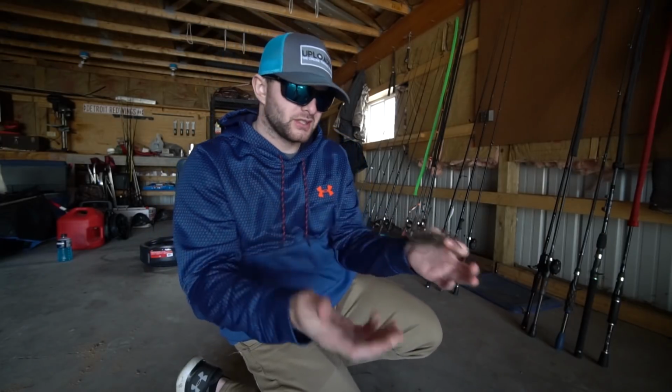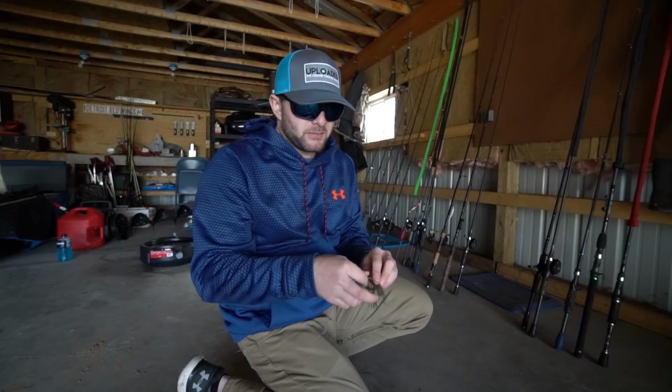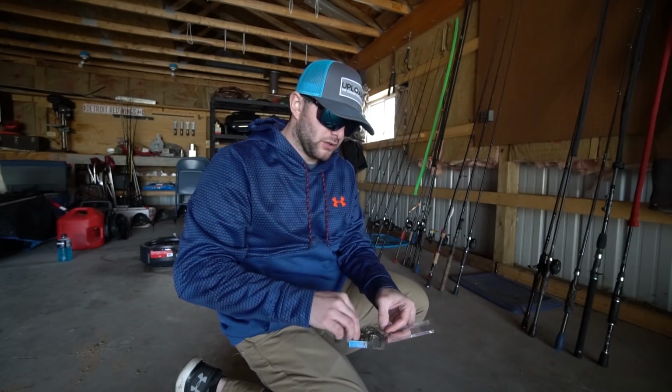Still put a little bit of super glue. It's going to help hold that trailer up on this bladed jig. And green pumpkin's always a good way to go. Go natural in the spring. I like to throw a natural bait almost all year when I'm fishing around cleaner water like we have up here.